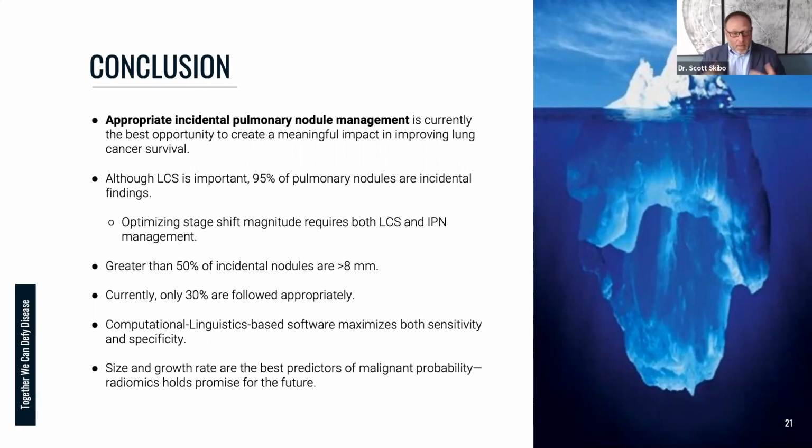Utilizing a system like EON, which utilizes computational linguistics to maximize both sensitivity and specificity. With traditional natural language processing, so brute force NLP, you can catch these nodules, but you end up having a lot of false positives, and that is the definite advantage of a computational linguistics approach versus natural language processing. And size and growth rate are the best predictors of malignant probability. And again, radiomics holds promise for the future.